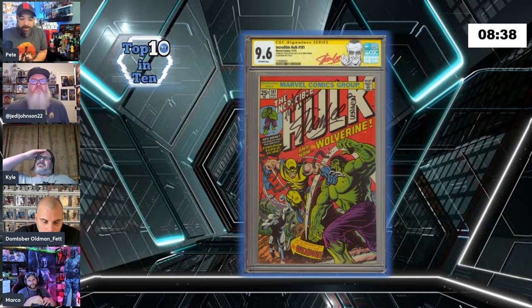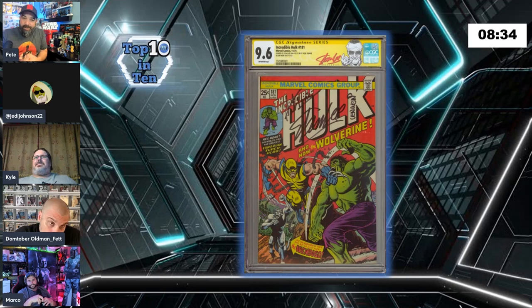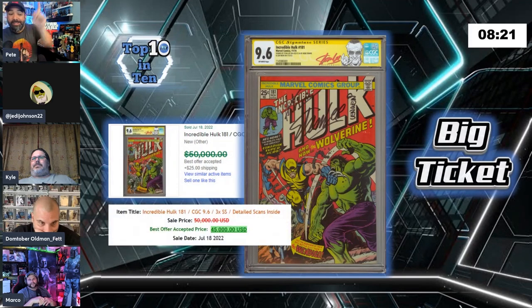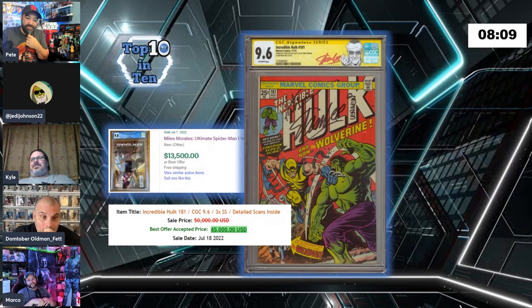This, however, is a Hulk 181, 9.6, three SIGs: Stan Lee, Herb Trimpe, and I can't think of the name. Len Wein. Yes. Wein, yeah. $80,000. But wait a minute. For best offer on $50,000, they took $45,000. Wow, $45,000. That's an interesting way to get SIGs for CGC.